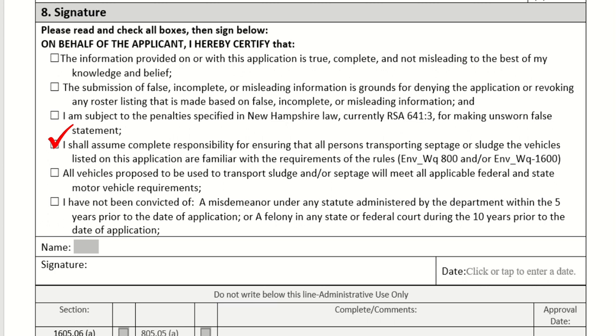I shall assume complete responsibility for ensuring that all persons transporting septage or sludge, the vehicles listed on this application, are familiar with the requirements of the rules Env-Wq 800 and/or Env-Wq 1600. All vehicles proposed to be used to transport sludge and/or septage will meet all applicable federal and state motor vehicle requirements. I have not been convicted of a misdemeanor under any statute administered by the department within the 5 years prior to the date of application, or a felony in any state or federal court during the 10 years prior to the date of application.